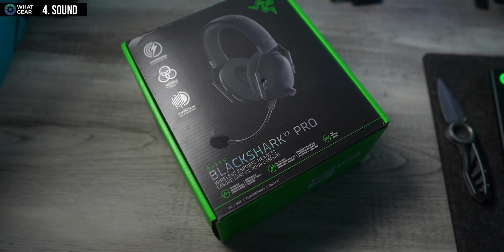And now the Blackshark. So these have a really good soundstage. I would say just below the Astros and the Steelseries, but still maybe better than the Sonys. Details are fantastic. Directional sound is also very good. And they also have very good, well-rounded bass.